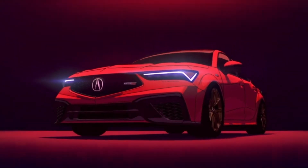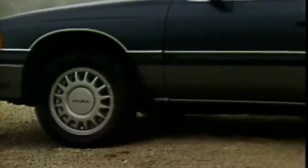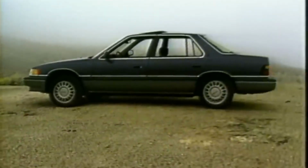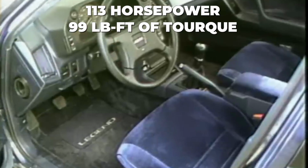Well, it all started in the year of 1986, a time when it was first introduced as part of the Acura brand, created by Honda to cater to the luxury and performance segment of the market. In its inaugural generation, the Integra showcased a 1.6-liter DOHC engine producing 113 horsepower and 99 pound-feet of torque. Despite its compact size, it proved to be a potent force for its era.